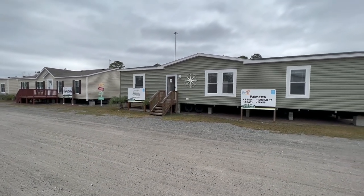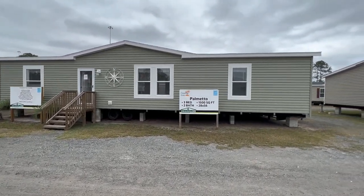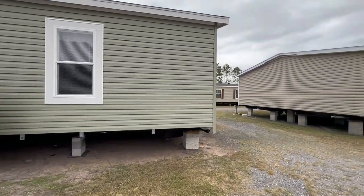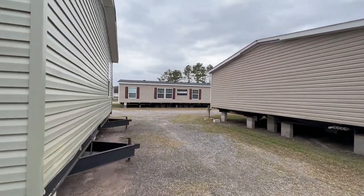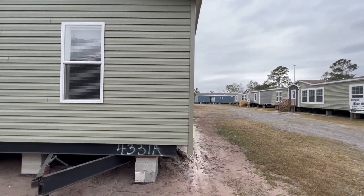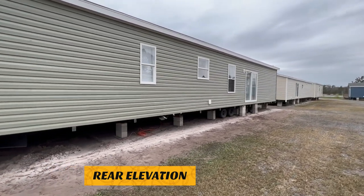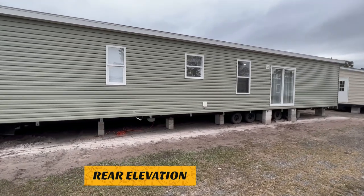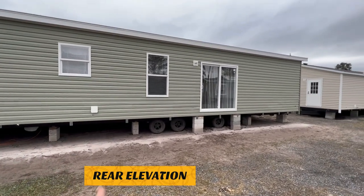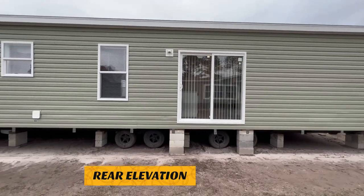So this is the outside of the home. You have a dormer over the front door. Very nice curb appeal. Before we go inside, I want to get y'all a good feel for the outside of the home. All right, so we're walking around to the rear elevation. So this will be the rear elevation of the Palmetto. You'd have a dryer vent exhaust, and you also would have a glass patio sliding door, so you can add on a deck or patio to your manufactured home if you choose to do so.